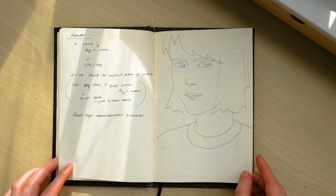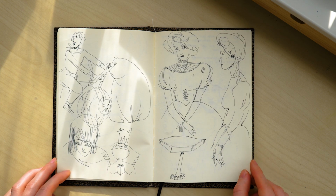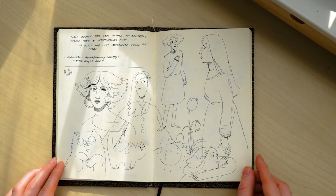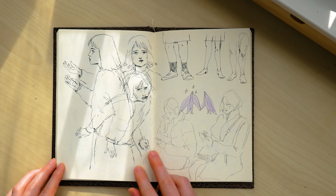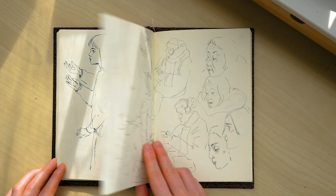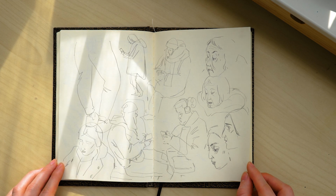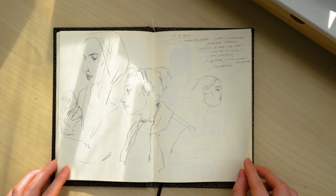I feel like this sketchbook is a bit messy and to be honest, all of my sketchbooks are. I usually take them everywhere, like to work or when I travel, and they're some sort of my companions. For example, here you can see people I drew on public transportation, which is, by the way, a great way to practice drawing people from real life and for free.